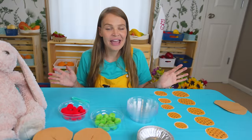Will you help me count out 12 strawberries? Let's do it. Okay, ready? 1, 2, 3, 4, 5, 6, 7, 8, 9, 10, 11, 12. Wow, thank you for helping me count. Chicken, here are your 12 strawberries.